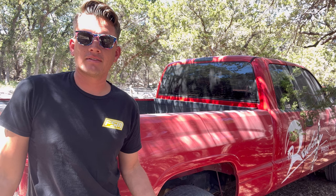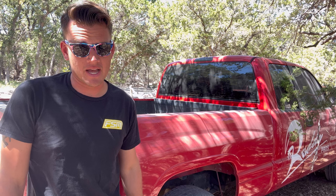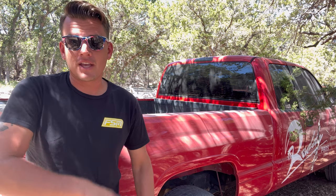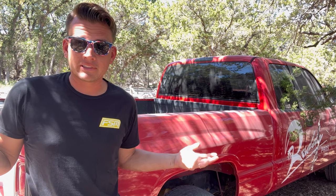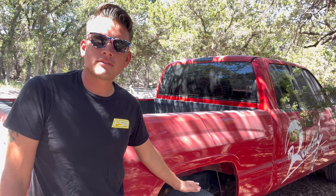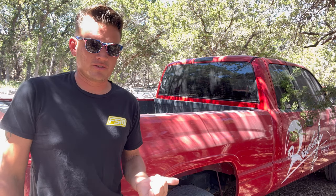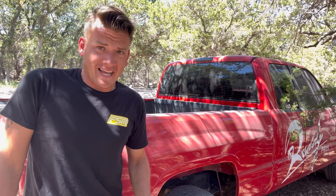Welcome to TC Finds. I'm Tyler Dylan Cox, and sitting behind me is a 2001 Dodge Ram 1500 Sport. So yes, it has the cool front bumper, the cool grille, and leather seats, heated. Top of the line. Probably 5 years ago, my brother bought this truck, and it was immaculate. I mean, it was perfect.